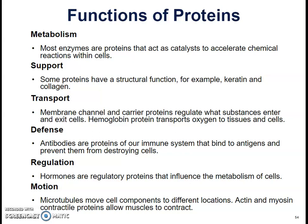Some proteins are used in transport. They are found in the cell membrane and allow certain substances in and out of cells. Hemoglobin is a very important transport molecule, a very important protein. It is the molecule that distributes oxygen to our cells.